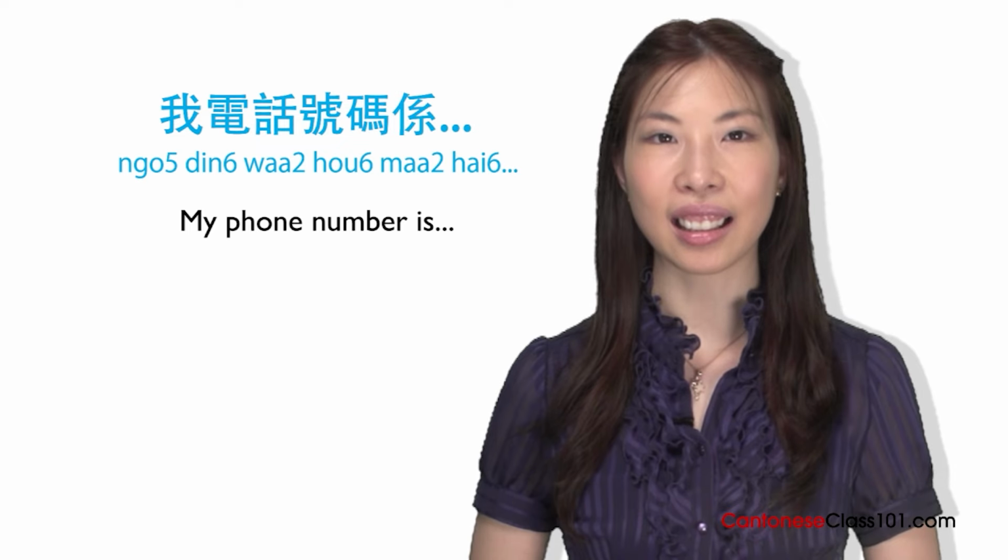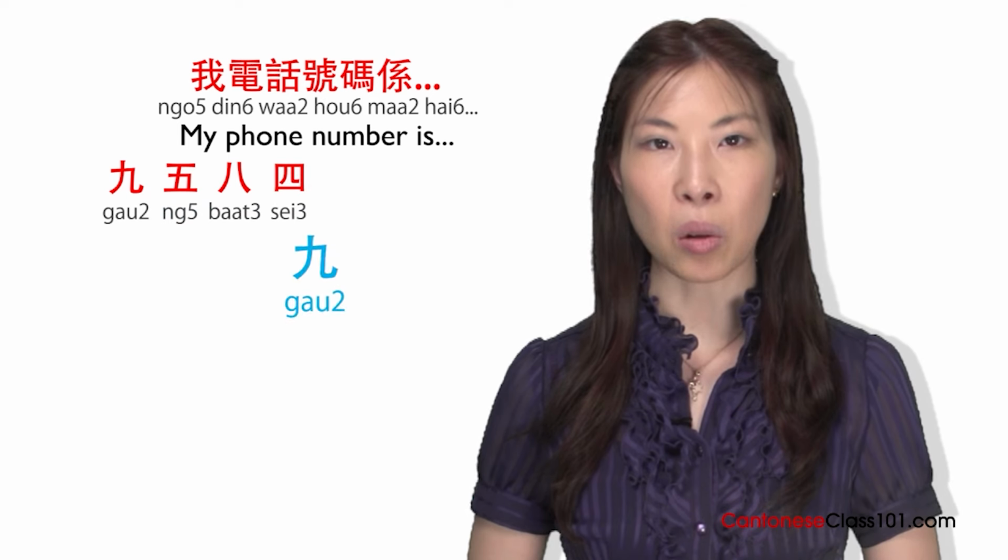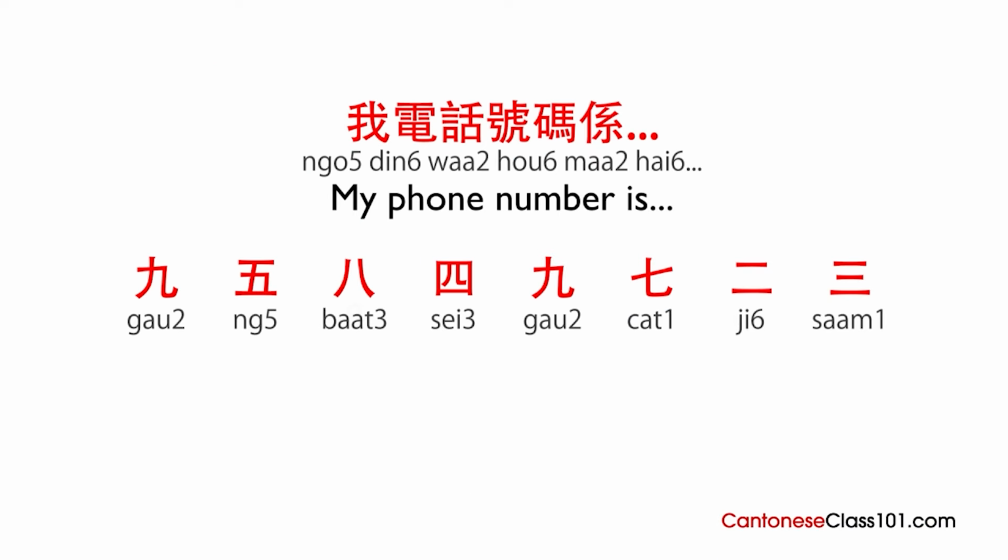我电话号码是 9584-9723. Can you read it by yourself? 9584-9723. Perfect!